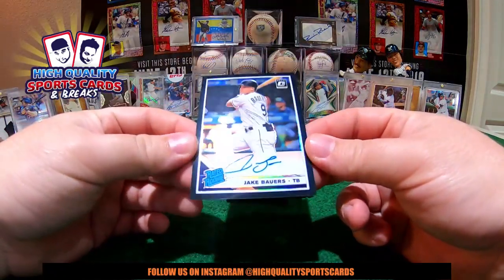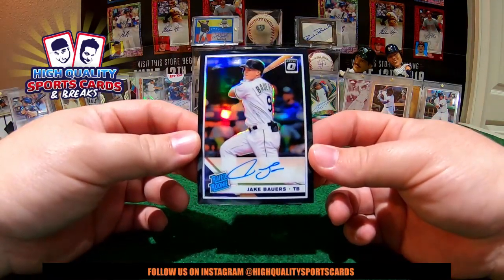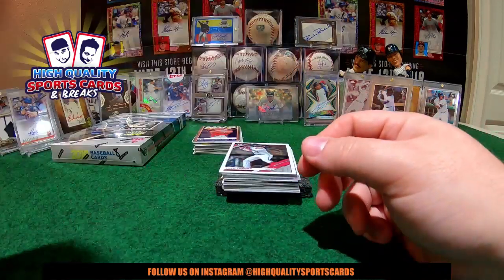Jay Bowers, man, look at that. Onecard Auto, Ray Rookie, Cleveland Indians. Nice, nice piece for Beer Greg Ford. 12 out of 50, buddy. It's a black one. Beautiful piece.